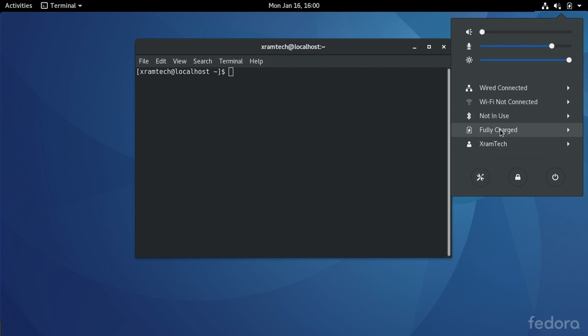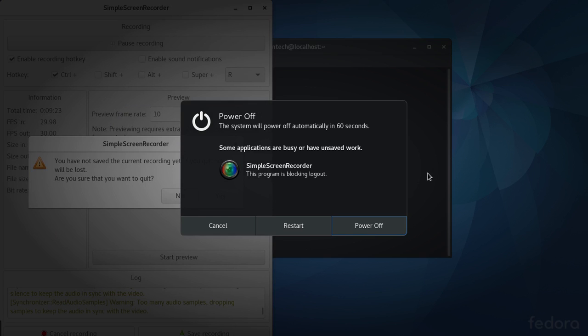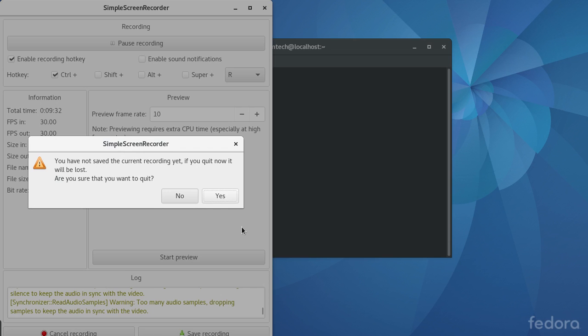Bluetooth is not in use. The battery is fully charged. This is XRM Tech, my name. I can log out. These are the account settings that I'm not going into here, and this is the shutdown key. Of course, I don't really want to shut down now because I'm still recording, so I'm going to click on cancel. Are you sure that you want to quit? No.